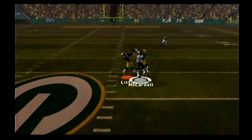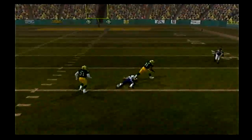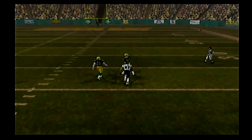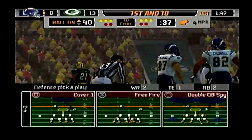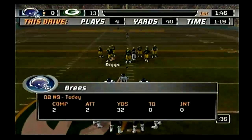Gets rid of it. Jumps up and he has it. Stops and catches by Little. Nice ball going to the air, and that'll move the chain. Ball on the 40-yard line.